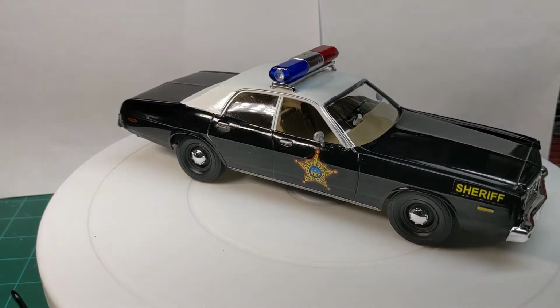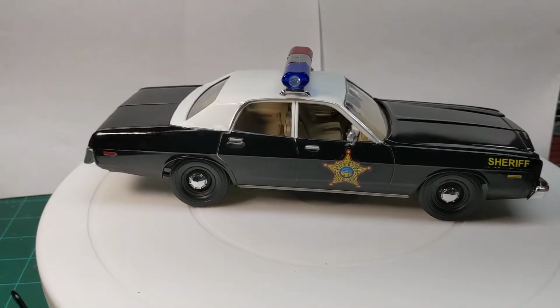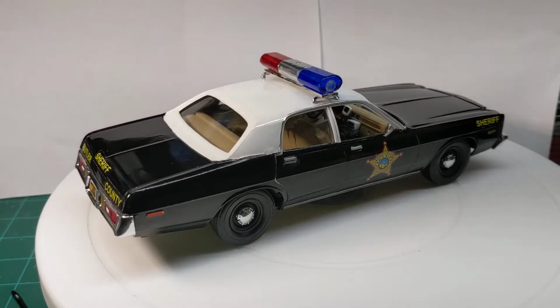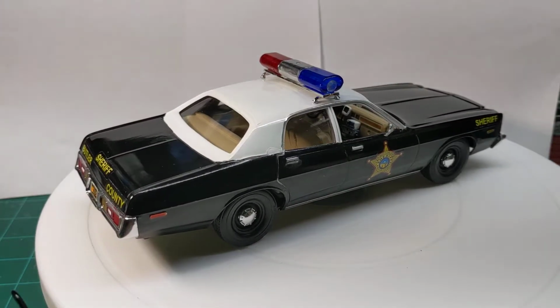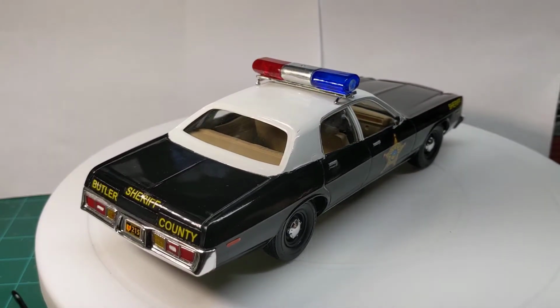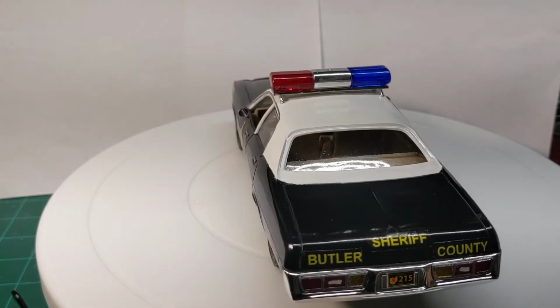All right, another Monaco kit here for everybody's viewing pleasure. Like you haven't seen enough of those. This one is built for the actual county in Ohio that I live in, which is Butler County in the southwest portion of the state.